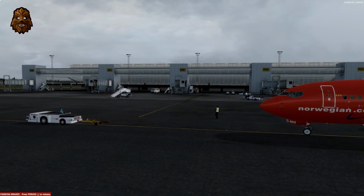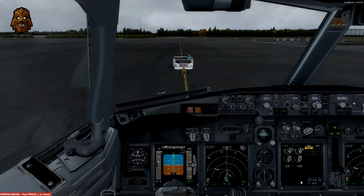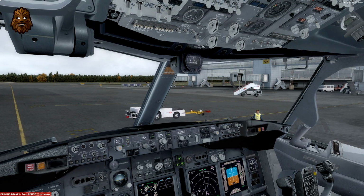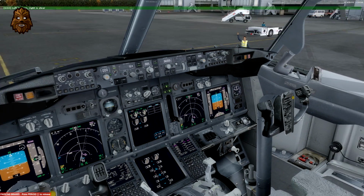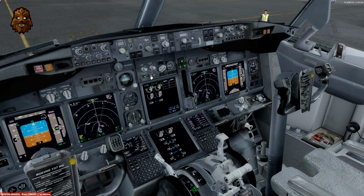So number 1 starting up. Tug is disconnecting and they're moving out of the way for us now. Let's go back and watch. And it looks like we've got starter cut out on number 1 as well. So once again, just like with the first one, we'll wait until it's stabilized, which it has. Left is clear, right is clear according to GSX. He's giving me the nod, so we are good to taxi.